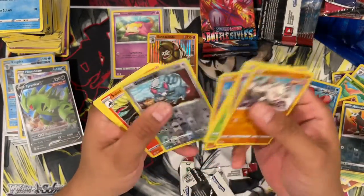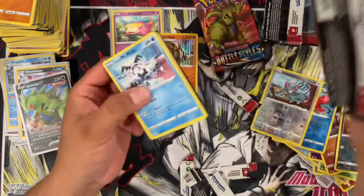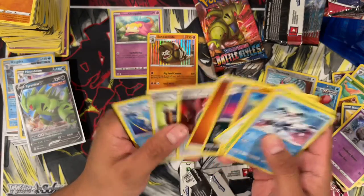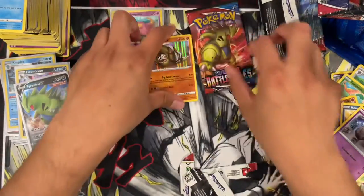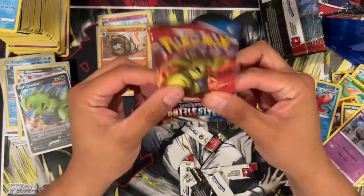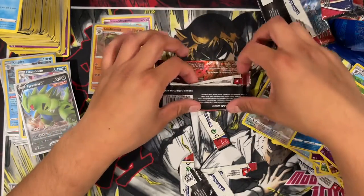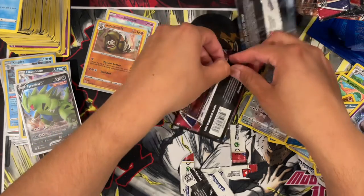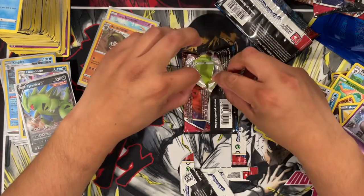Green. Okay. Second to last pack. Mr. Mime again. Spoink. Galarian Slowbro. All right, final pack. Final pack. All right, first let's just seal and protect this. All right. Final pack. We'll go slow on this one. Ugh. We'll see what we get. Okay. Okay.